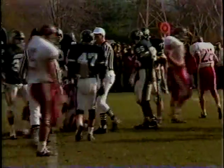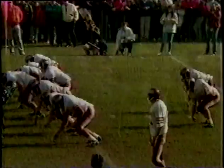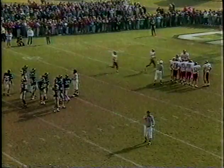Naugatuck wants to get their people back into the huddle real quick. Time is very important. Murphy will hurdle some people as Sean Thomas takes the outside away. The linebacker, Prosnick, will come, grab him, drag him to the ground. It's a big 3rd and 6.